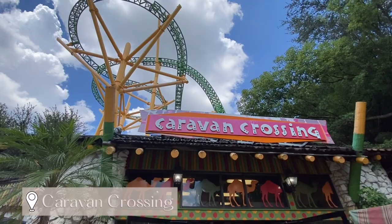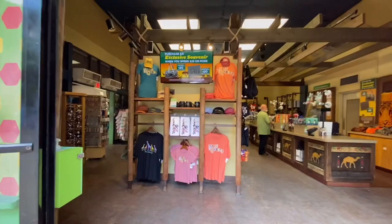Crossing shop is located right underneath the Busch Gardens Cheetah Hunt roller coaster. This shop offers merchandise, drinks, and more.